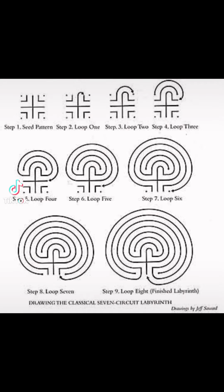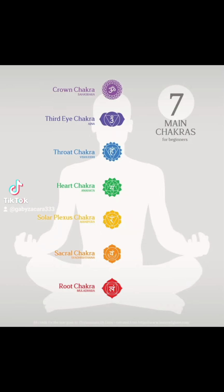So what these shapes are is there's 7 different rings, and the 7 rings correspond with the 7 different chakras, which also correspond to the 7 main visible planets we can see in the sky, to the 7 colours of the rainbow, to the 7 days of the week. It goes on. The number 7 is a really powerful number in spirituality, and there's 7 different energy types. And obviously, let's just take our chakras. What happens when you walk into the labyrinth and start to work your way inwards?